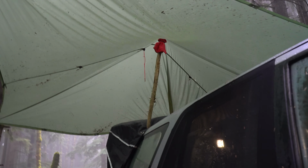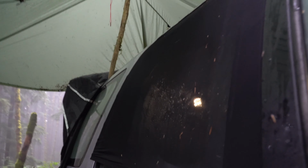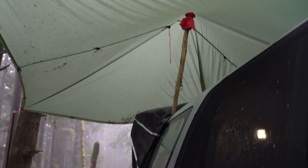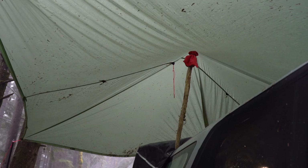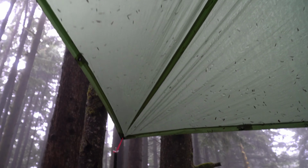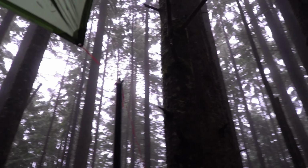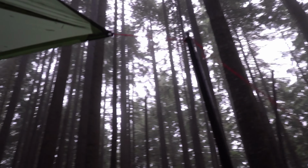You see how we have the tarp over the bug screen here on the passenger window, and the window is slightly open to give us the venting that we need. This is an 8x10 sil nylon Equinox tarp that I've had for many years.